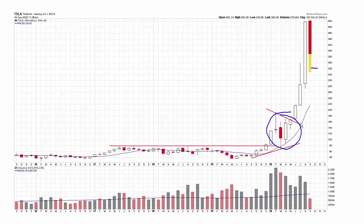So risky in both directions, but looking at this vertical move and the space here between itself and the 10, don't be surprised if this stock just moves sideways in a really volatile range for a long time.